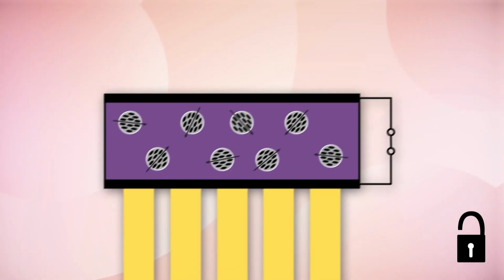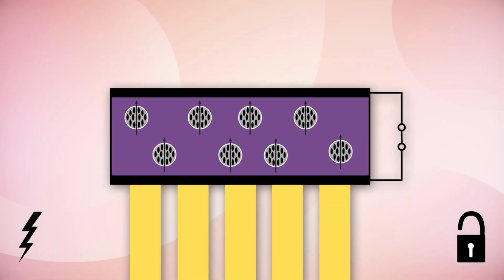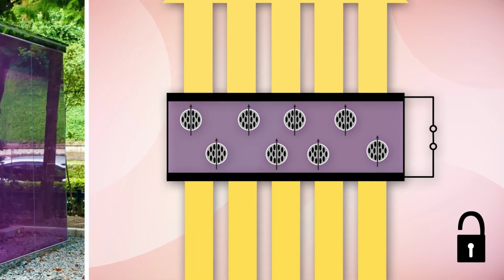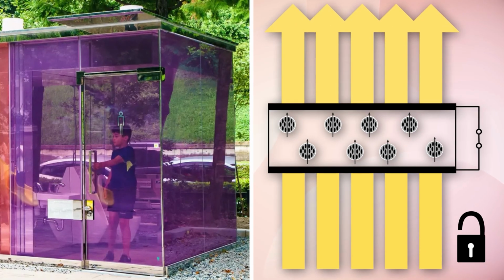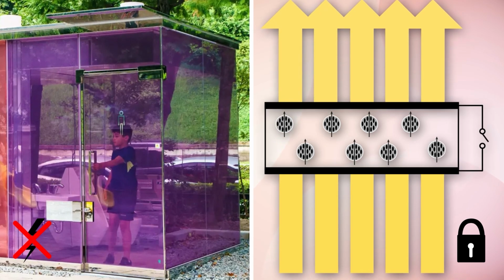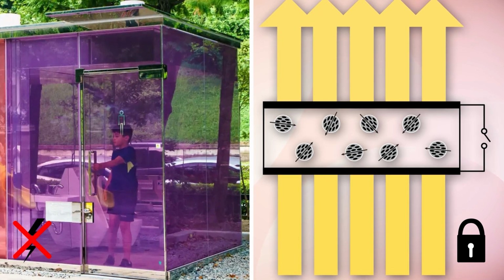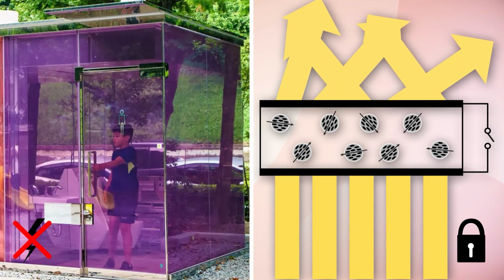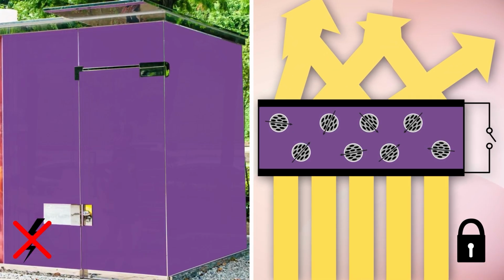When the door's unlocked, an electrical current aligns the crystals in the glass's glazing, allowing light to pass through, resulting in a transparent appearance. When the door's locked, the electrical current is turned off, which effectively relaxes those crystals into a more chaotic arrangement, allowing them to scatter light so less passes through, resulting in a frosted, cloudy appearance.